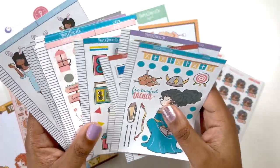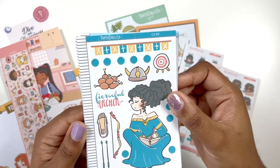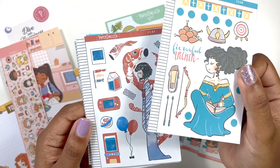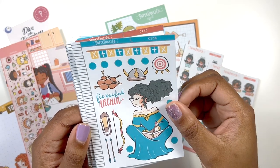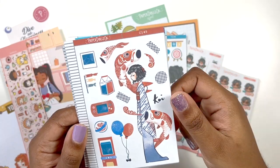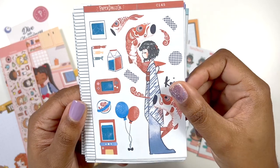Yeah, I'm so confused at this order. I don't know what I ordered. I really don't. I don't see why I would have ordered this with black hair when this is Brave. I'm kind of confused here, but nonetheless, we have her. She's so cute. I love her a lot.